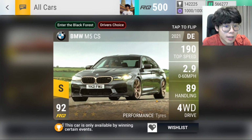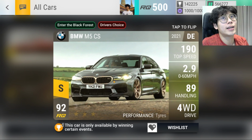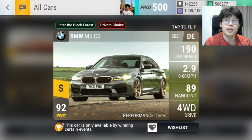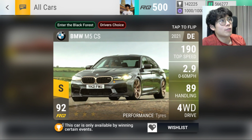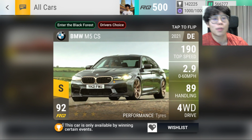But yeah, one thing that I find really interesting about the M5CS is the design, you know, like the trim around the grille, that's always going to be bronze. The rims are always going to be bronze. This reminds me of the Porsche 911 GT3 RS, how you could only get that in 2 colorways. You could only get that in the blue and the red on the white. And it's very similar on this M5CS.